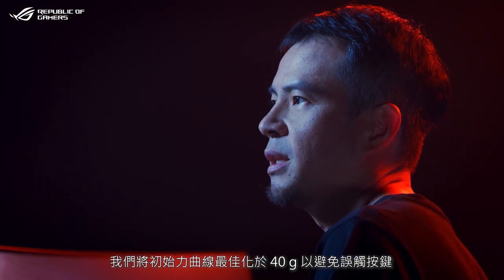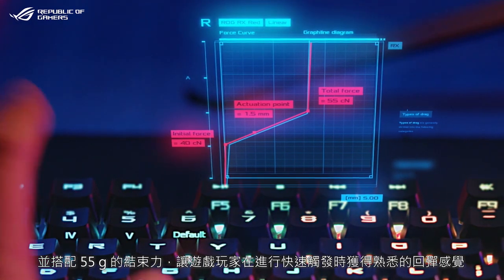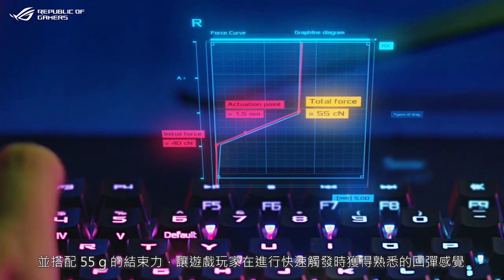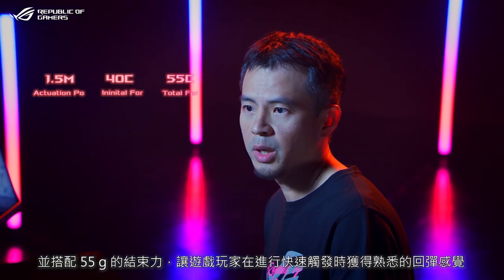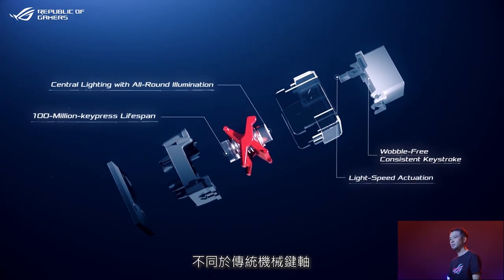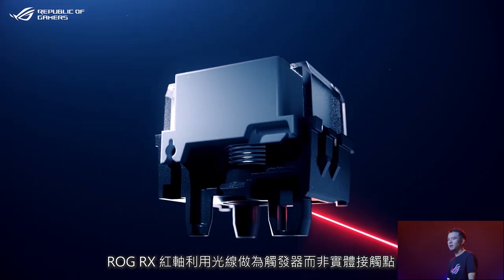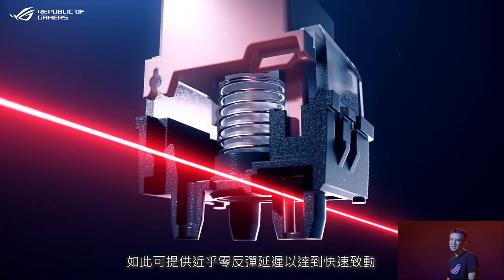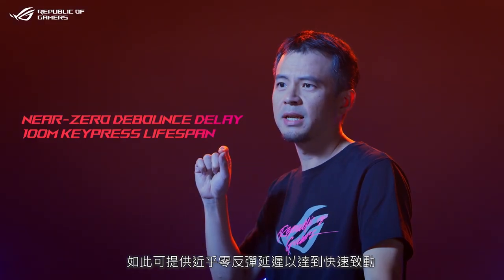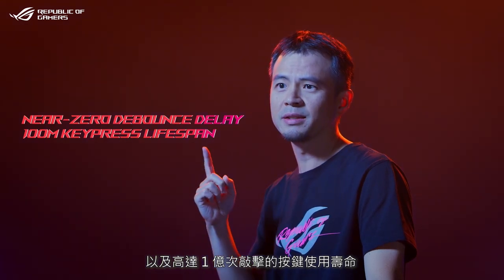We've optimized the initial force curve at 40 gram to eliminate misclicking and couple it with an end force of 55 gram to give gamers that familiar rebound feel during rapid triggers. Unlike traditional mechanical switches, ROG RX Red uses light as a trigger rather than a physical contact point. And this allows for near zero debounce delay for fast actuation and a lifespan of up to 100 million key presses.